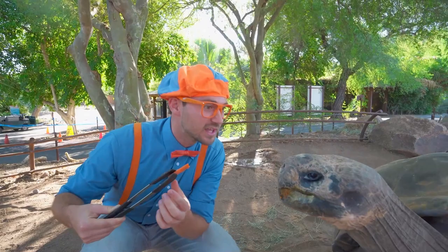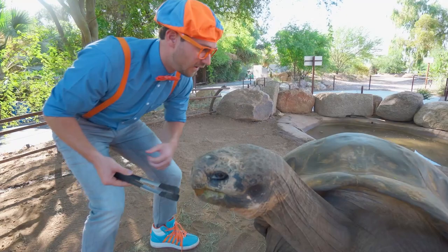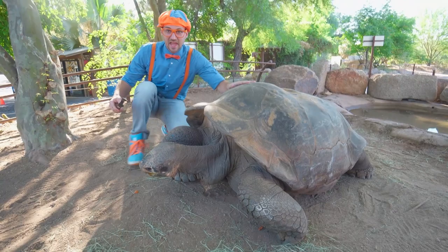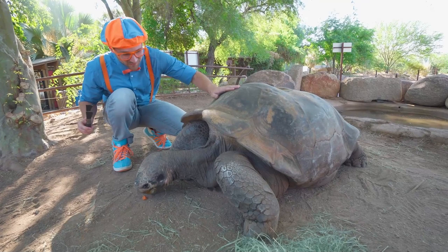Okay, would you like a little bit more? Yeah? Okay, here you go. Oh, there you go. Whoa! This tortoise is about 550 pounds. Whoa. That is really heavy. Hey, and guess how old he is? Oh. He's 66 years old. Whoa, that's really old.